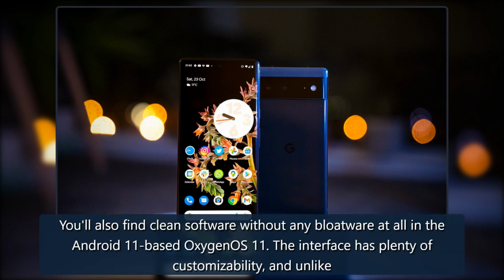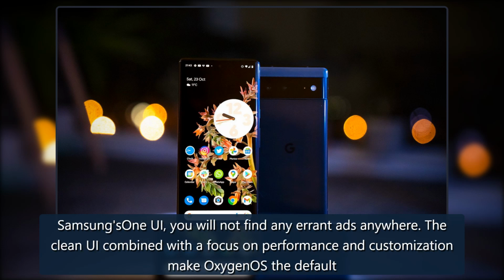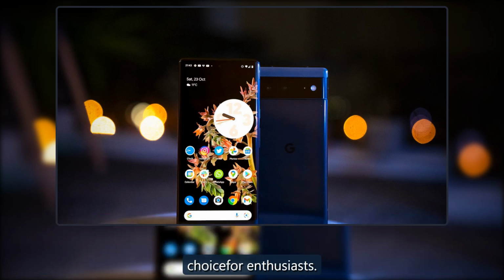You'll also find clean software without any bloatware at all in the Android 11-based Oxygen OS 11. The interface has plenty of customizability, and unlike Samsung's One UI, you will not find any errant ads anywhere. The clean UI combined with a focus on performance and customization make Oxygen OS the default choice for enthusiasts.